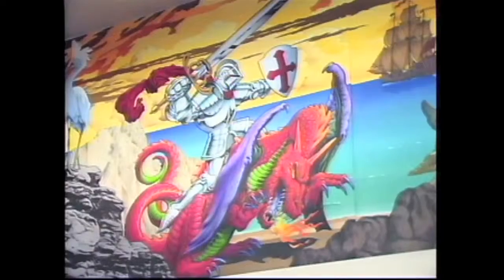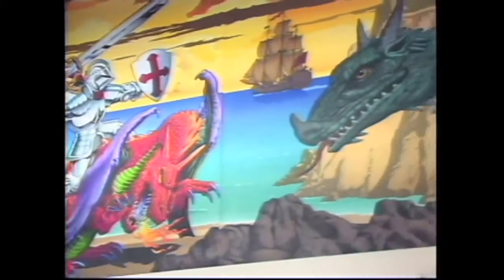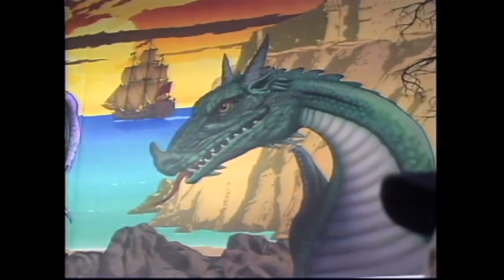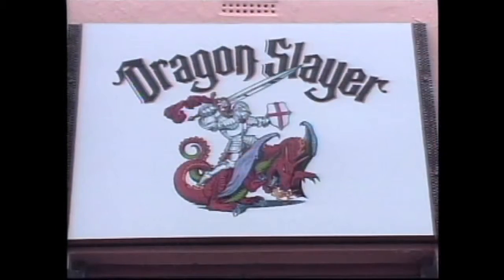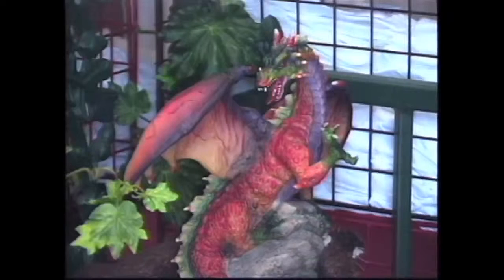St. George's was named after the patron saint of England. Legend has it that George slayed a dragon to save a princess. Fiction becomes fact at Dragon Slayer on the town square. Here you'll find a magical collection of wizards, fairies, gargoyles, and of course, dragons. You won't want to miss this unique shop.